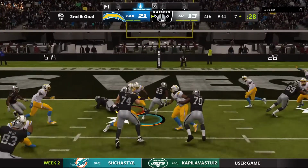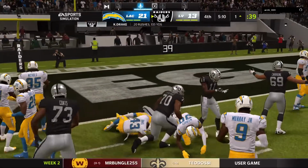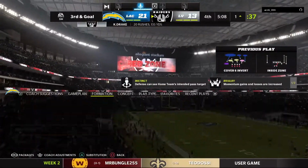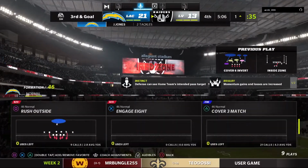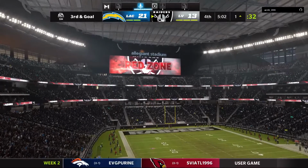Carr, a handoff here to Drake. And he's going to press this one forward as they stop it right around the 1. A nice run there as he picks up 6. It's going to be 3rd and goal now.